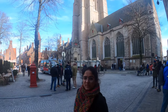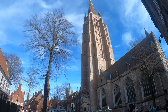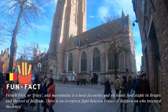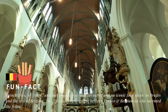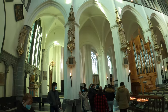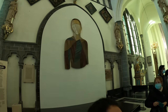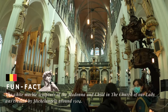So the most popular tourist spot in Bruges is the Church of Our Lady, and you can see how tall its tower is. And all the cute restaurants are just dotted around it. I'm just thrilled at the beauty of this chapel. It's so beautiful. The creator has actually squeezed every drop of art and just put it here. Wow. It amazes me what humans can do.